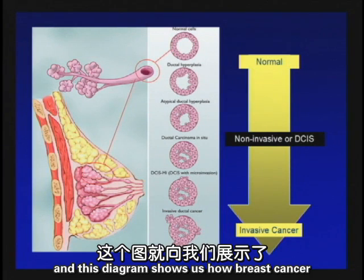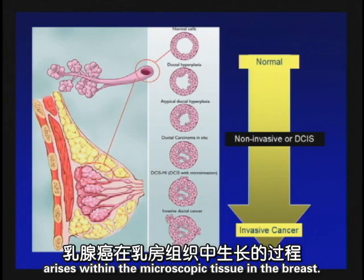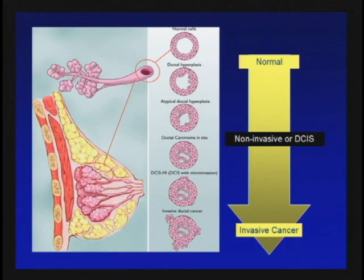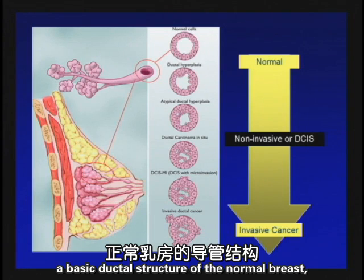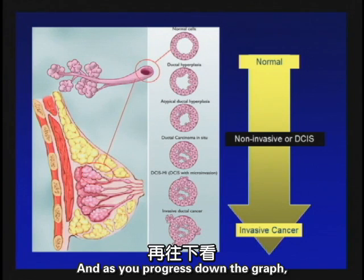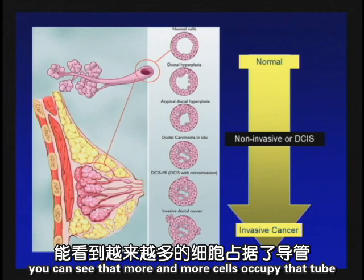This is a slight review for those of us that are not as familiar with the subject. This diagram really shows us how breast cancer arises within the microscopic tissue in the breast. On top is what we call a basic ductal structure of the normal breast, which is lined by one or two layers of normal cells. As you progress down the graph, you can see that more and more cells occupy that tube.